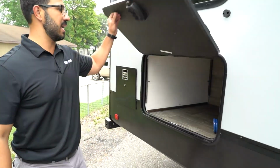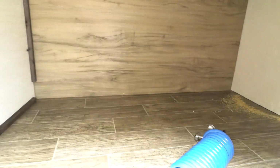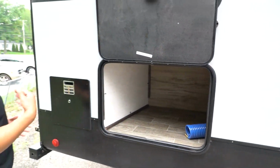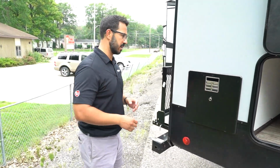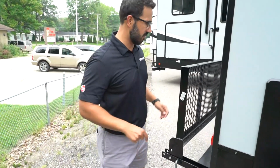And then back here, not only do you have the outside kitchen, but take a look at that. You get a ton of extra storage. You know, and again, I like all the extra storage you get here. Anytime you get extra storage is always a good thing. Whoops, taking a step down right there. Watch that step, Aaron. Do not fall.